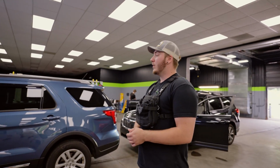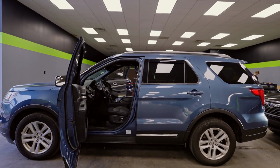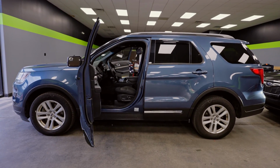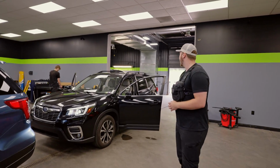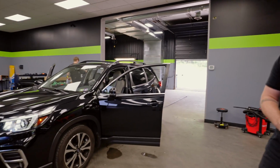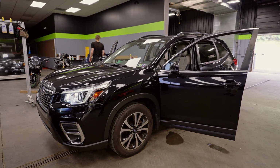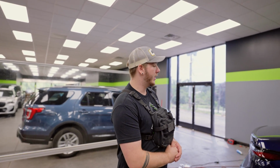Right in the tint bay, we have a Ford Explorer. This is just getting 2 front windows on our XR20 to block out a little bit of heat and get some privacy on there. And then right behind it, XR30 fronts. So that's a little bit of a weird shade. We don't do too many of that, but I guess that's what this customer opted for, so we're taking care of it.